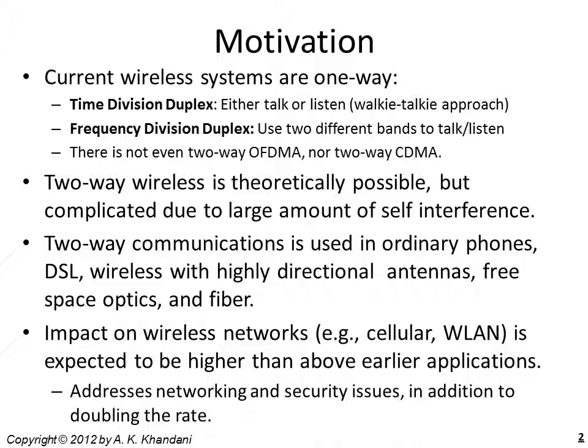And it's interesting that full duplex communications is used in almost every telecommunications technology, for example, in ordinary phones, DSL, wireless with highly directional antennas, free space optics, fiber, but not in wireless networks. Although the impact on wireless networks like cellular and WLAN is expected to be much higher, because in this context, two-way addresses networking and security issues in addition to doubling the rate.